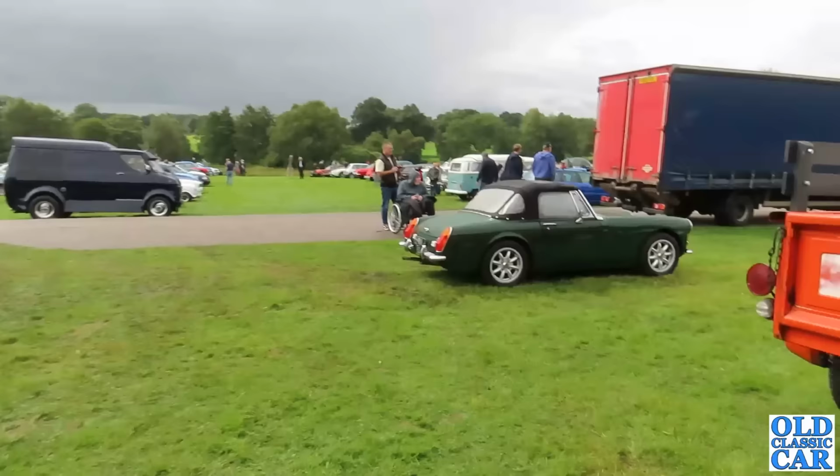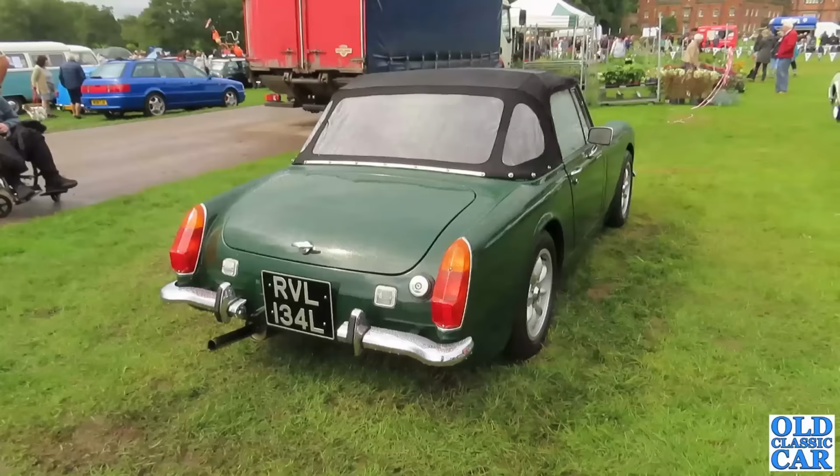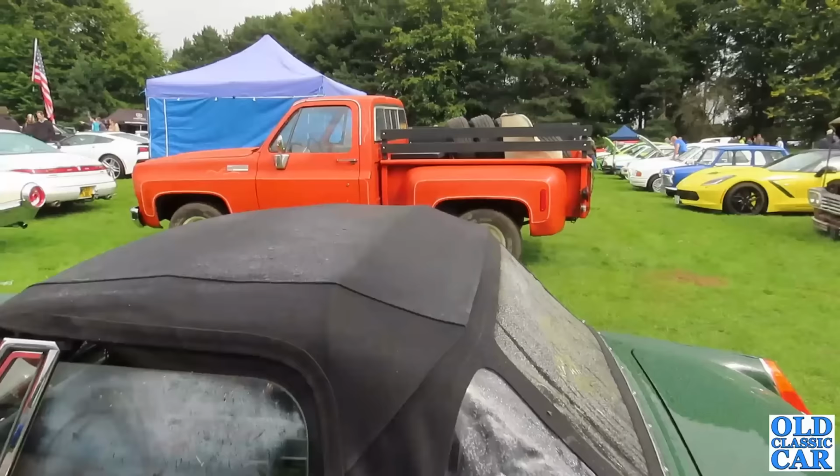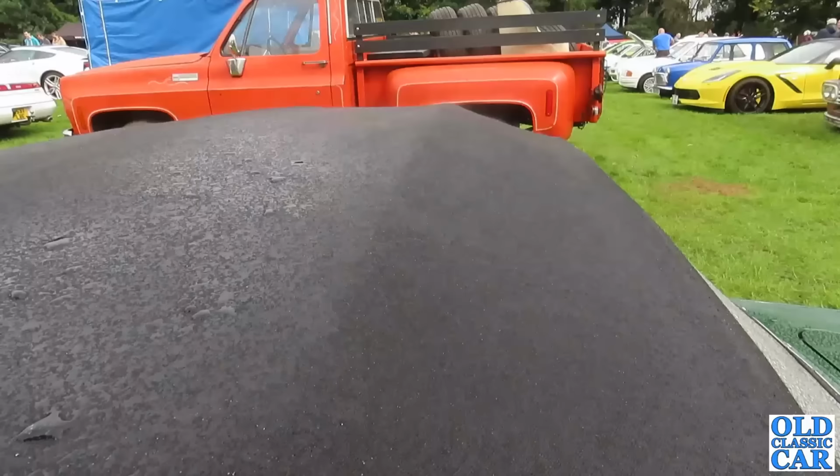Love a little Spridget here on the end, round wheel arch Midget. Tell us how long you've owned it. We've owned it about 2.5 years. When was it brought back from France? Soft top steaming gently as it dries out. They had two Kelmer bodies, but this is the only survivor. There is another one.